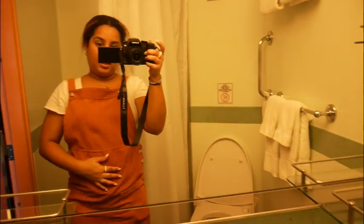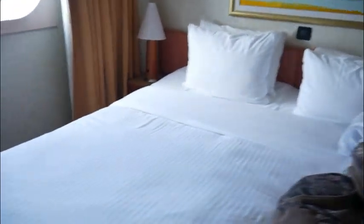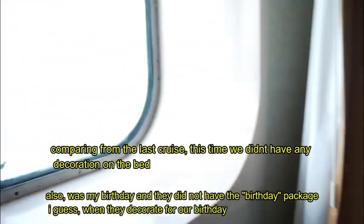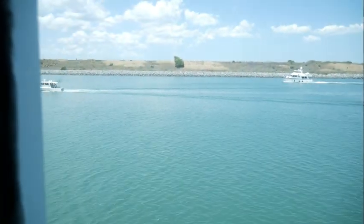Jesus Christ. Look at this. We don't have a refrigerator. We definitely have the cold room. Oh, the painting is cool. The bed is like messed up. I don't know. I already got dizzy. Jesus Christ. Here.